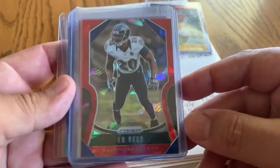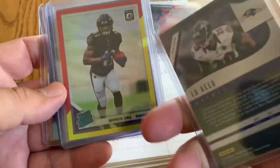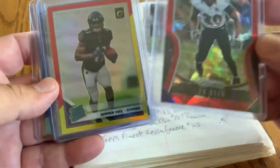Then we have a 2019 Prism Red Ice Ed Reed Hall of Famer. Not numbered. Retail product. I really dig the Red Ice, and the buyer did too.